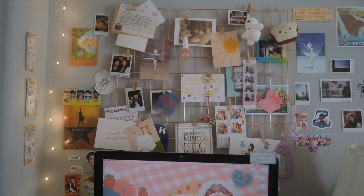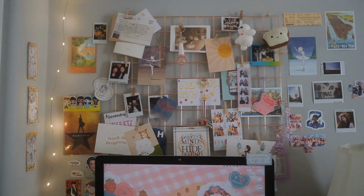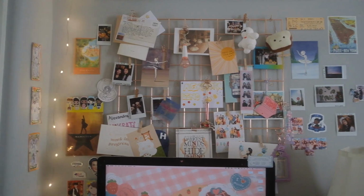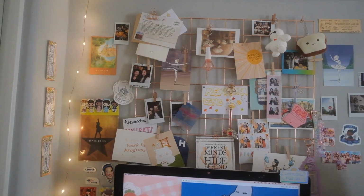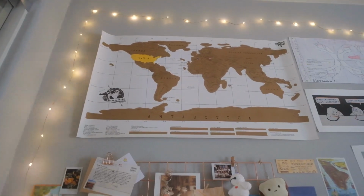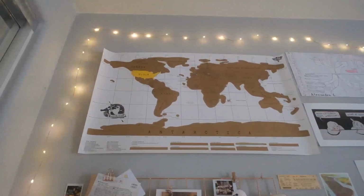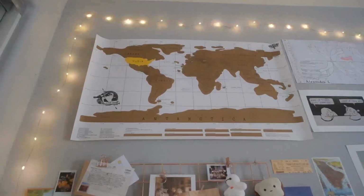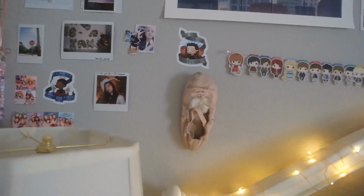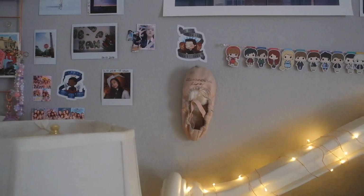On top of my desk, I have my wired decor thing. I mostly just decorated it with photos, cards, keychains, and other small accessories that bring me joy. On top, I have a scratch map where you can scratch off all the places that you've been to. I scratched off all of USA, but I haven't been to every single place in USA, but I just let it look cleaner that way. I have one shoe here, which is my first pair of ballet shoes, but the other one fell down and it's just here.